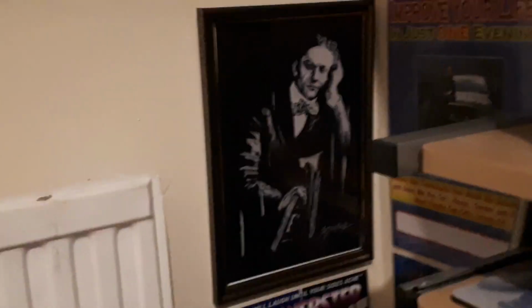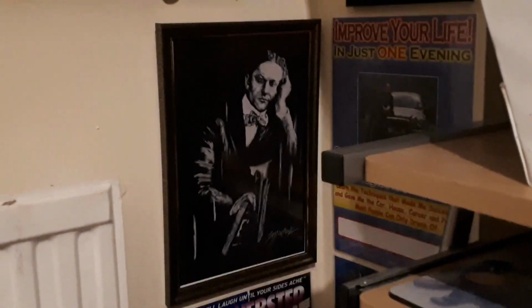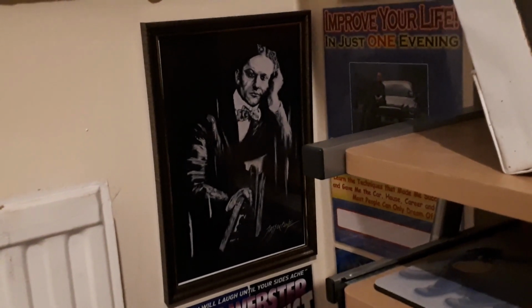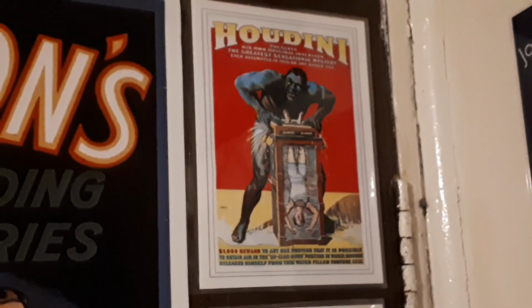Harry Houdini. Limited edition print from J Fortune, specialist portrait artist. You'll find him on Facebook. He also used to host Radio Magic, the radio show that I was on and interviewed on. And you can get the book Radio Magic from magic dealers with the transcript of the interview in there.